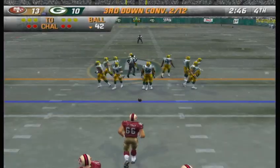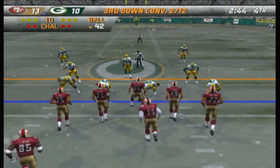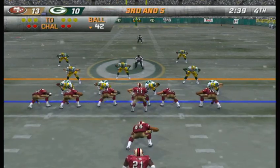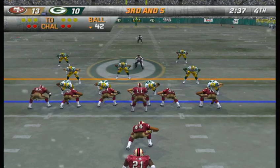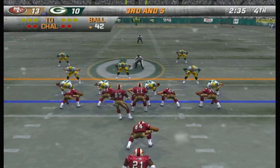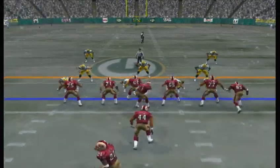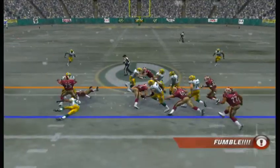It's 3rd down and 5 to go. Ball on the 42-yard line. Gore lines up behind his fullback in the I. Davis, the man in motion. Gets the call. It's on the ground.